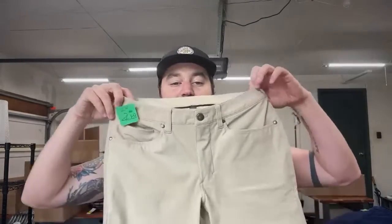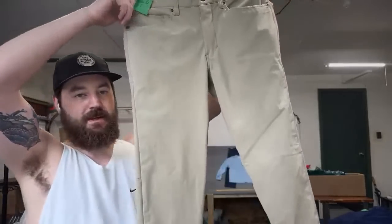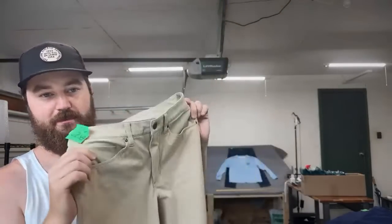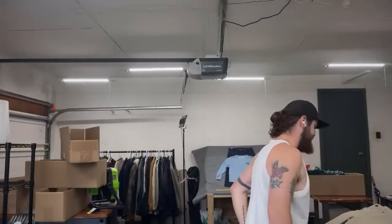Paid $7.50 for some Lululemon chino pants. These ones are size 28, which I don't know if that's a good or bad size in these. And they did have some light marks here, which is why they priced them cheaper than they normally do. But I'm happy to pick them up at $7.50, even if they have flaws, because I've sold them for $30 with flaws before. So I will list those cheaper because they have those flaws, but they still sell super quick.